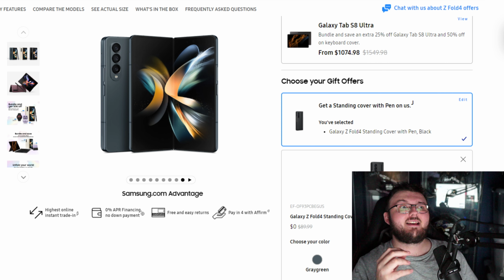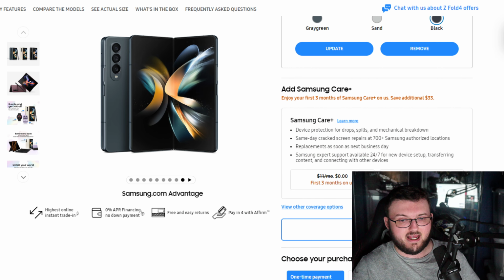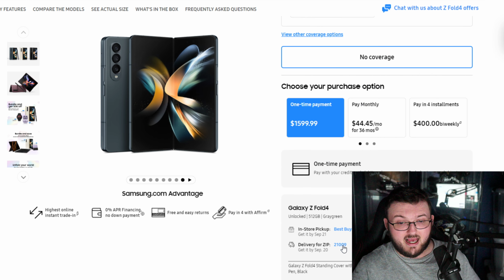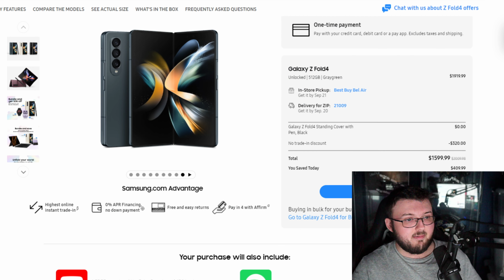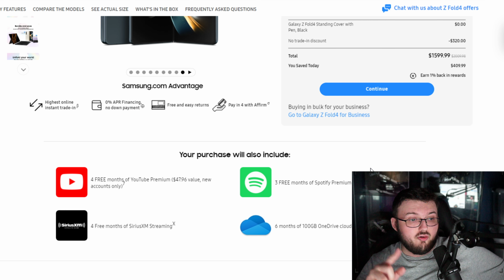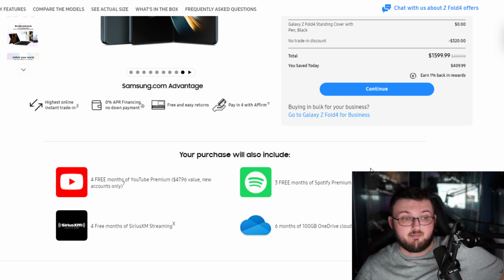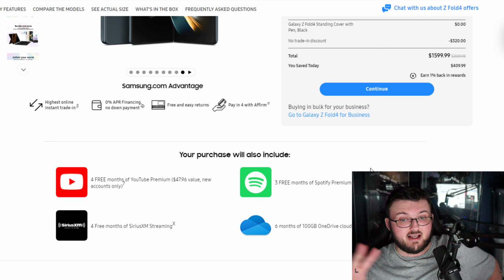Now, this is not Samsung panicking, right? This is not Samsung saying, oh my god, we can't sell this device. And if we go down here, it actually shows exactly what it has. Let me go ahead and show this part. So it says right there, $15.99, right? So it's $320, no trade-in discount. Because I'm trading in a device, I get $320. By trading in a device, I get even more off. If I trade in a Galaxy Z Fold 3, I get even more money off than this. I save $409 today.